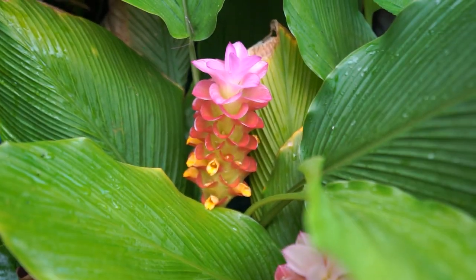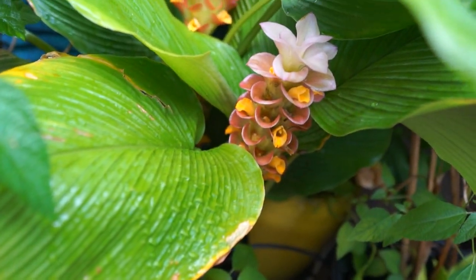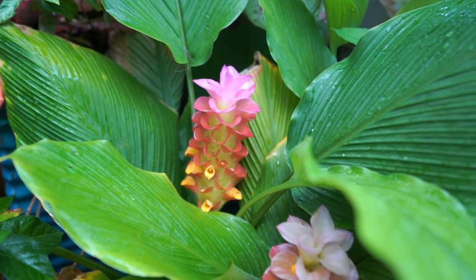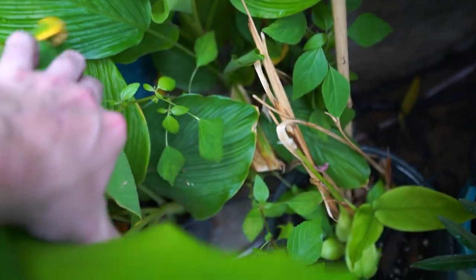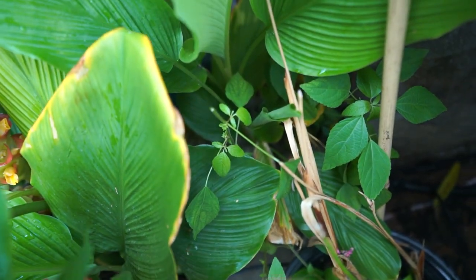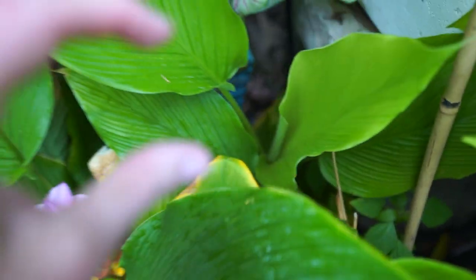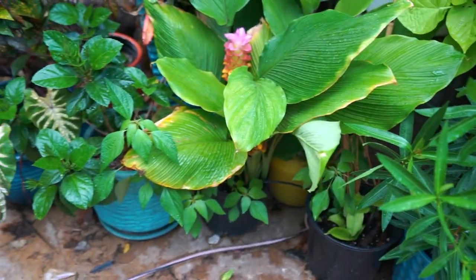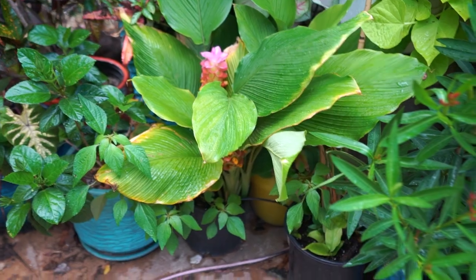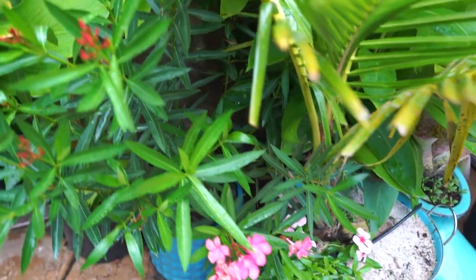Lots going on with the gingers, the curcumas. They've been flowering pretty much all summer. Looking good. There's another one back here that should be getting ready to put up a flower. Oh, there's some weeds in here. Should be getting ready to put up a flower sooner than later. This one was just one tiny root when I got it last year, so it's nowhere near as far along as the one in front of it that's been flowering like a champ over there.